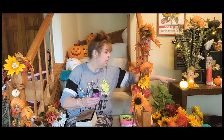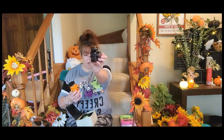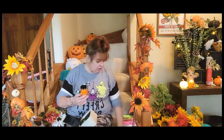And then as you guys can see in the corner right over here, can you see that? That is one of the skeleton candles. And these I have left over from last year. I did buy a couple more though. So this is purple. And then we have, that is the orange. Okay. And then they have black. Love, I think this is my favorite.